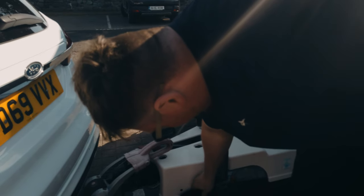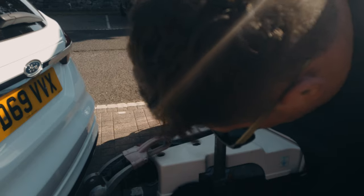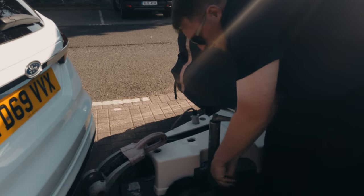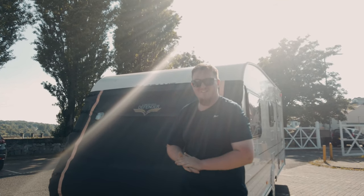Yeah, that's loose. That's probably going to be right out there. So I thought I'd put somebody in the jockey wheel. Yes, that's it.